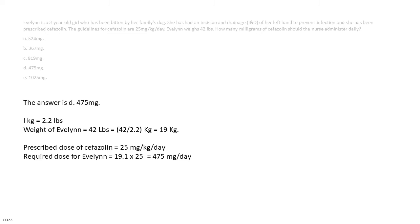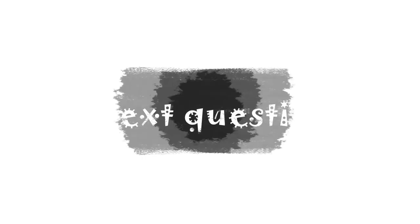The answer is D. 475 mg. 1 kilogram equals 2.2 pounds. Weight of Evelyn equals 42 pounds equals 42 over 2.2 kg, equals 19 kg. Prescribed dose of cefazolin equals 25 mg per kg per day. Required dose for Evelyn equals 19.1 multiplied by 25 equals 475 mg per day.